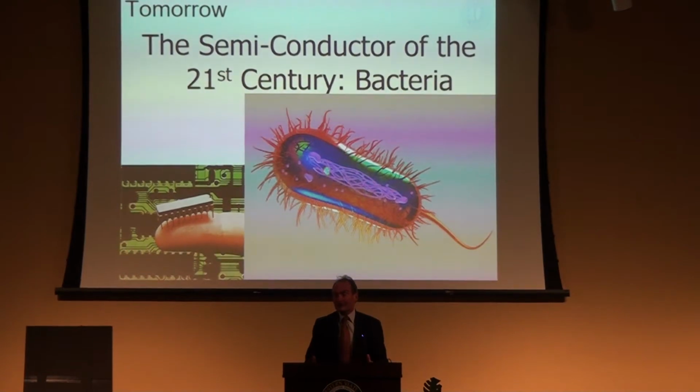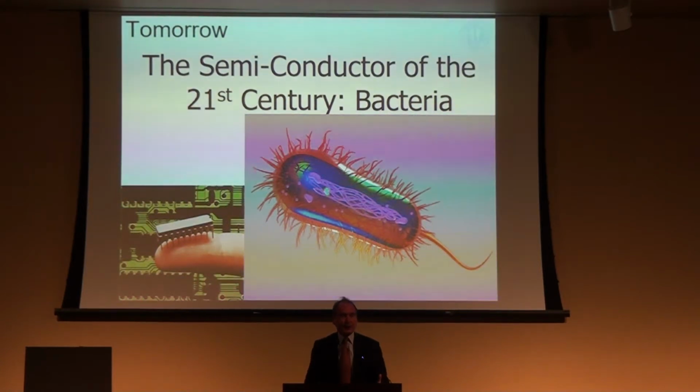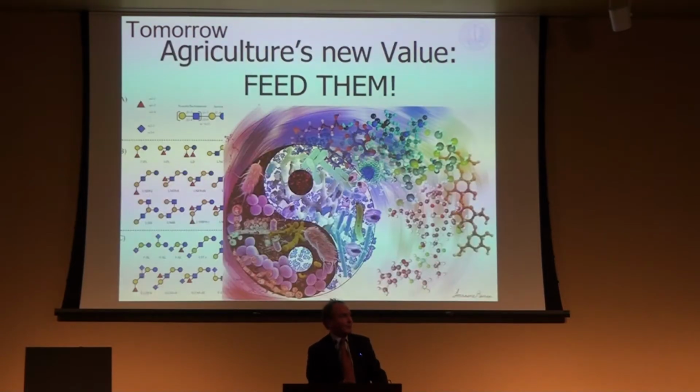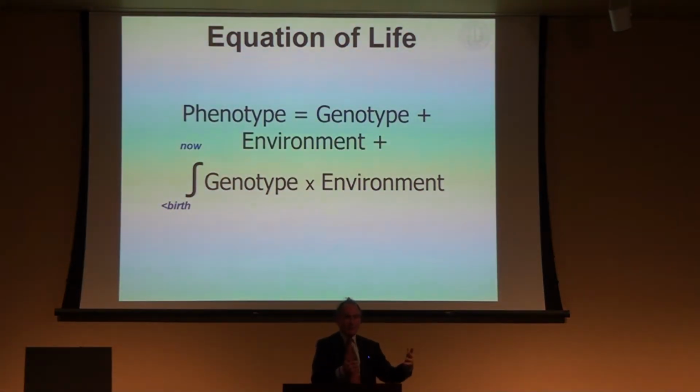The semiconductor of the 21st century is the bacteria. So everybody contemplating a career change, this is going to be your future. And we're building, in essence, an industrial park at UC Davis, and it's Startup Park, to build the companies that will realize that future. Agriculture's role, now we've got to feed them. All these bacteria that we, in essence, are living with, we have to build the next generation of selective glycans to make sure we get the bacteria growing that we really want. So, what it means is a future that's both more specific, precise, and personal.